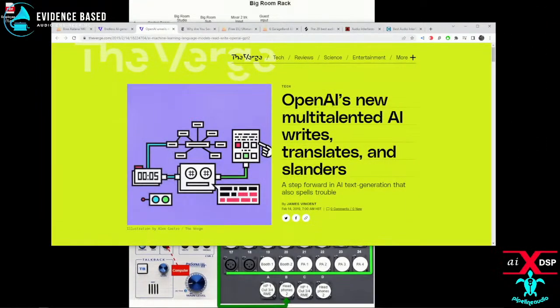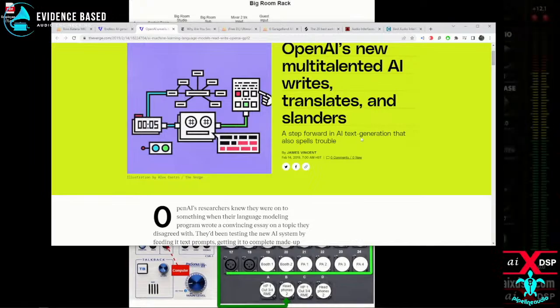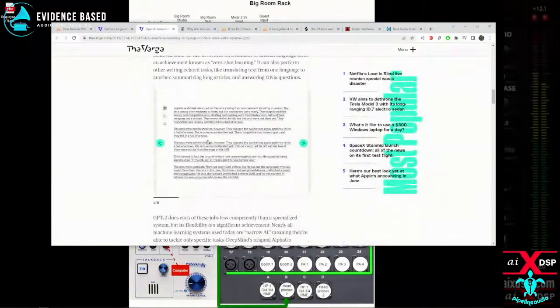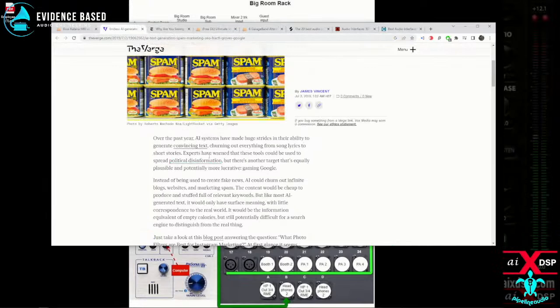OpenAI's new multi-talented AI writes, translates, and slanders. Step forward in AI text generation, that also spells trouble. So they're talking about, here's their context generated text. Experts have warned that these tools could be used to spread political disinformation. Okay, that's why I say there's a problem.